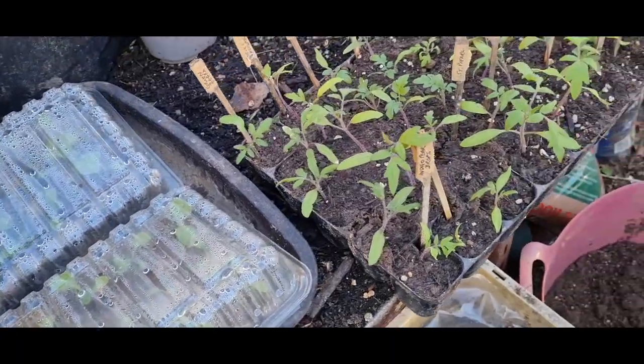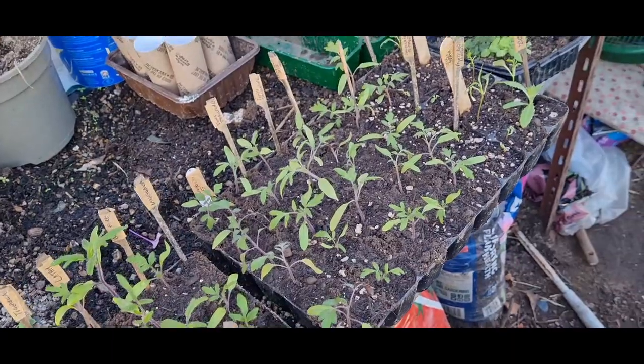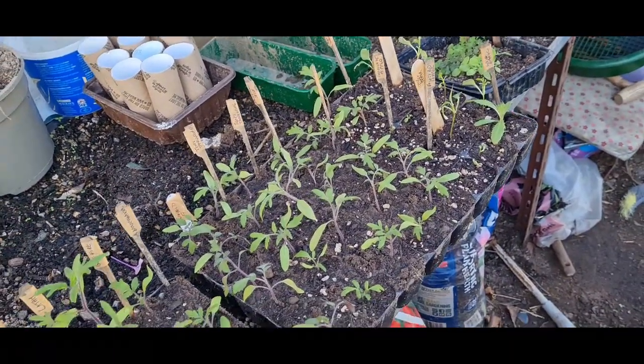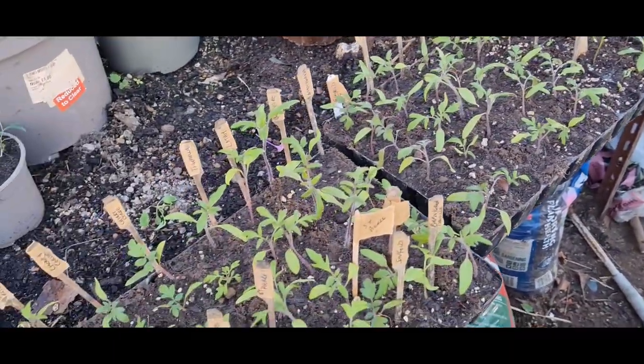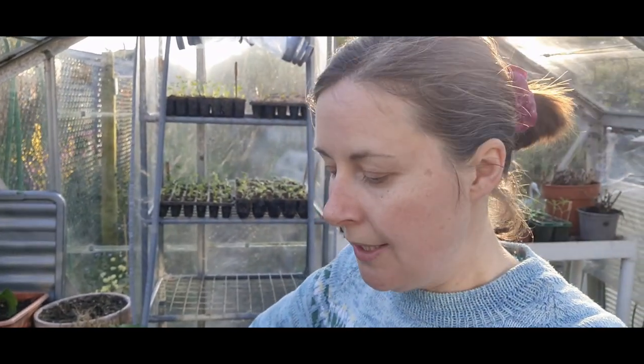But the most exciting thing, I think, is that I've just potted on the tomatoes. There they are. And I was super pleased that all the varieties have come up. Most of them had full germination. The only one that didn't was the indigo pear drops, which is a shame because I was really quite happy, looking forward to that seed.